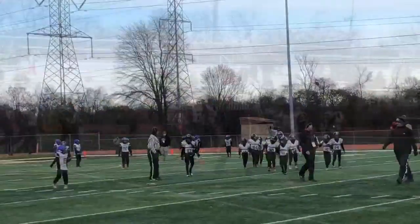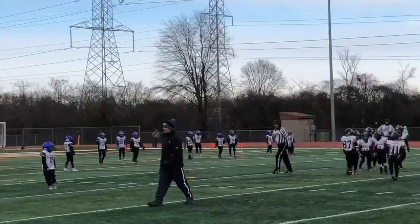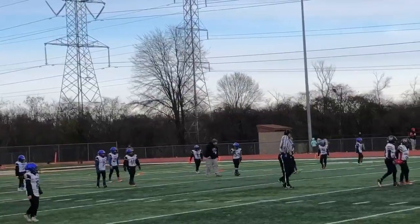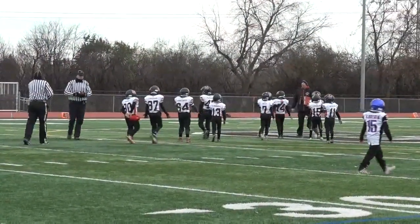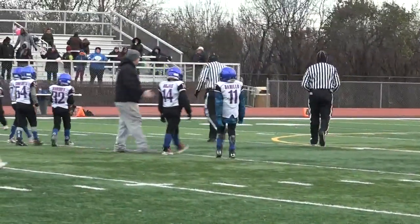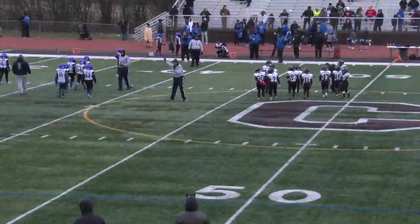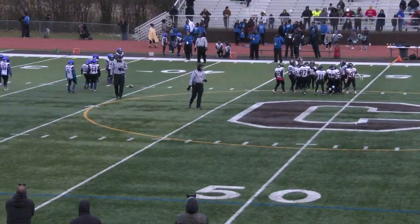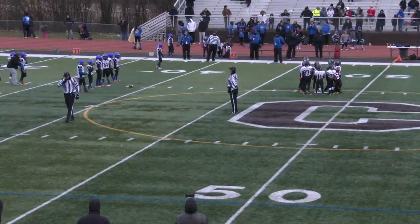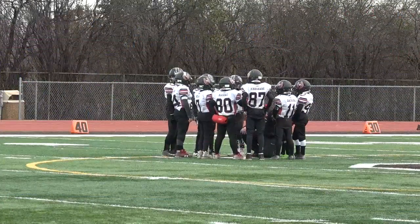And that is the call. Holding against the Broncos, that's going to negate what turned into a good run by Laughlin. He split 3 wide and was looking to throw the football. Ball will be marked at the 39-yard line. It's still going to be first down. It's going to be a long first down here for the Broncos. Big loss on that play.